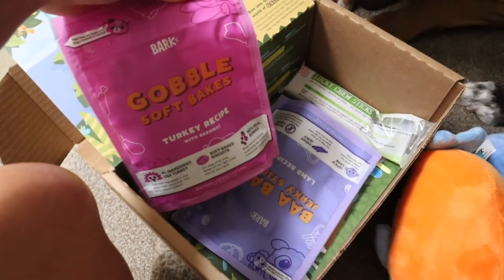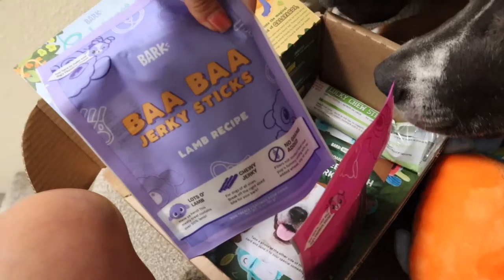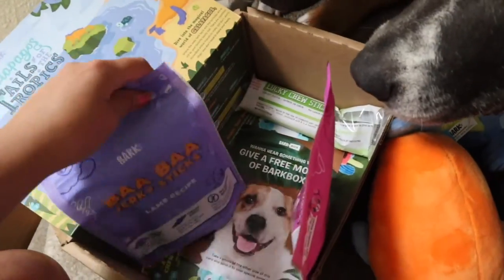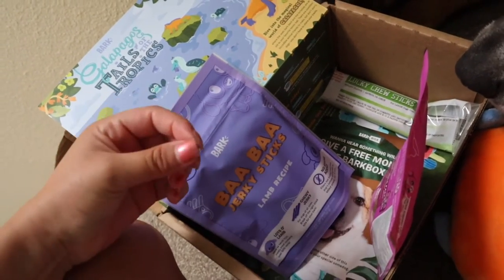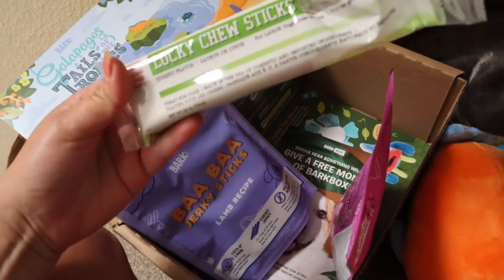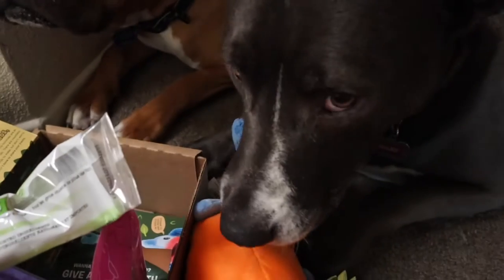Then we have the turkey recipe. Like soft little chew biscuits. Then jerky sticks. Riley. Jerky sticks. I usually like their freeze-dried little bites, because I like to throw them in the dog food for them. And then we actually have two turkey flavor sticks. Usually if there's one, I'll break it in half and let them both share. Riley. See her?